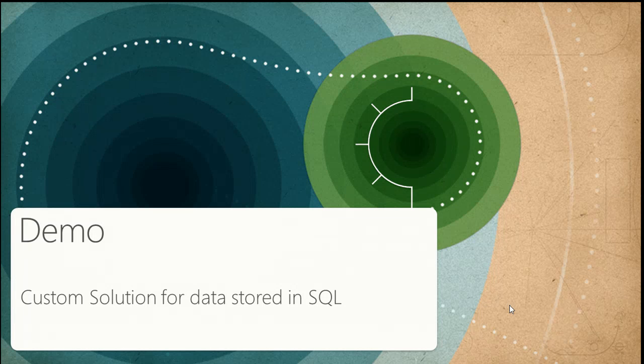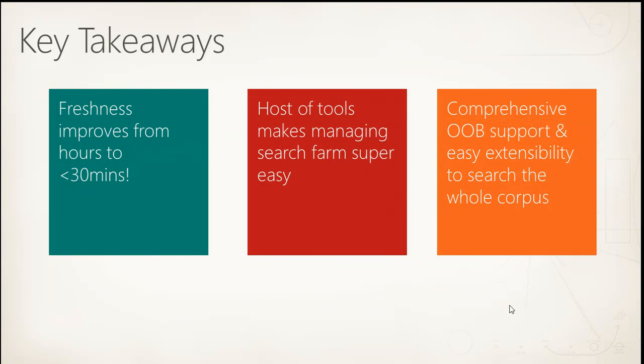Just one sec. Before I proceed with questions, I actually literally have this one slide, and it's basically the takeaway slide. I want to open up for Q&A, but for those who want to rush out of here, the takeaways that I hope you're going to walk away with is that out-of-the-box freshness has gone from hours to where you can achieve 30 minutes out of the box. You can achieve way better if you want to configure that.